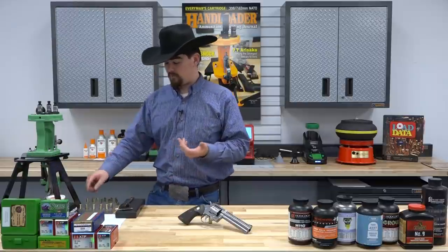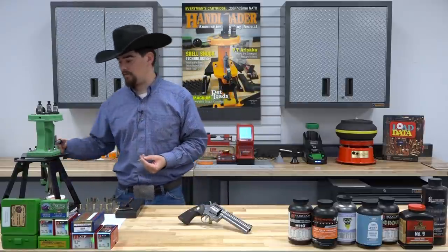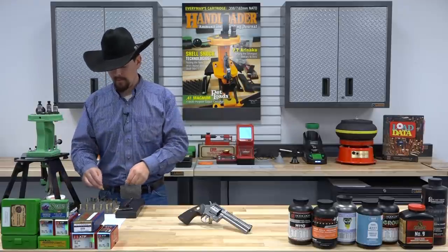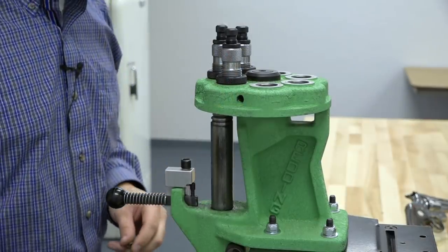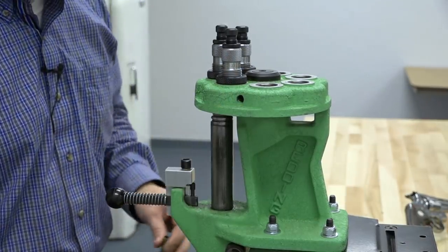So once we prime my cases, I personally prefer a hand primer. I've primed on the press as well. It works great. But we'll go ahead and expand these cases and we'll create some dummy rounds now that you know all about the primers.